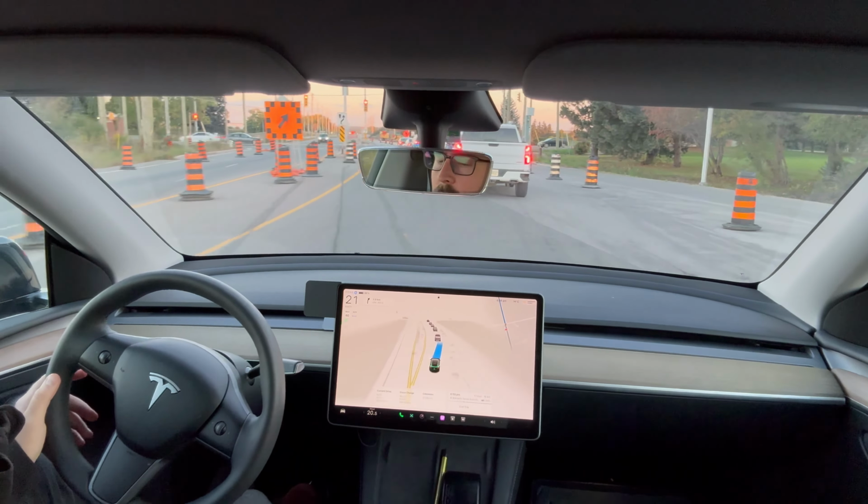Pulled over enough to let people go through this section over here, which you probably can't see on the camera, but yeah, it'll let people pull through there. I gotta say, I'm definitely way more comfortable with where full self-driving's at right now, and it's much more realistic to how a human would drive.